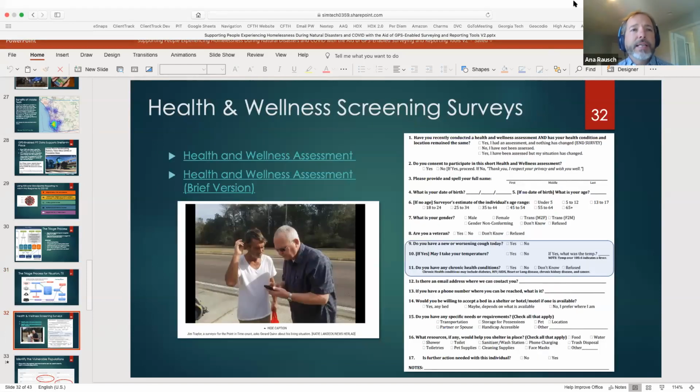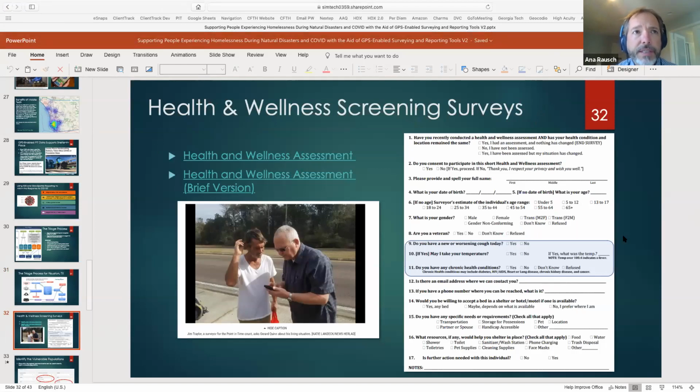So related to that, this is a basic health and wellness screening. And this does change. We put this up pretty quickly, and we were using CDC guidance. There were other health assessments and screening assessments out there. Now we're hearing more about asymptomatic cases, so people that never showed flu-like symptoms. Originally the guidance was, if you have a fever and a cough, we're going to look to put you in a hotel or other space.